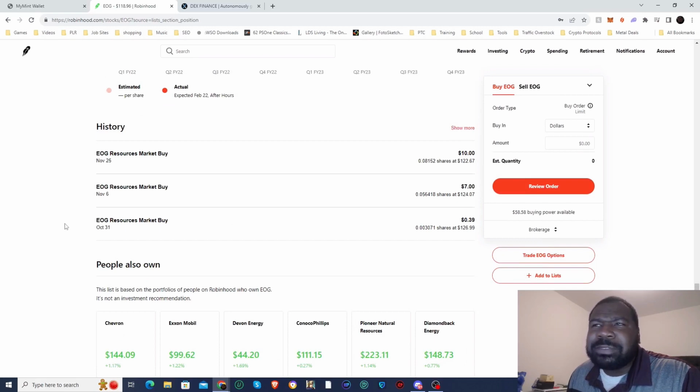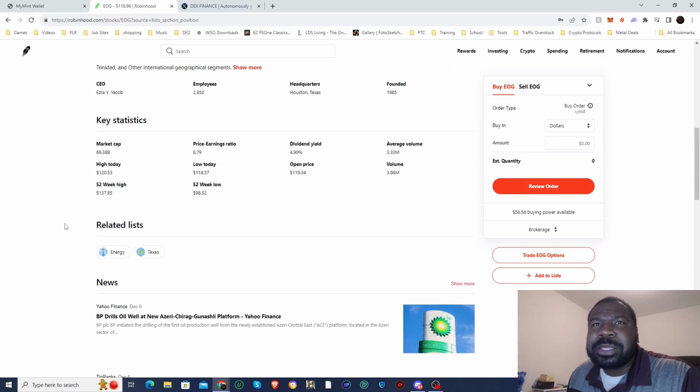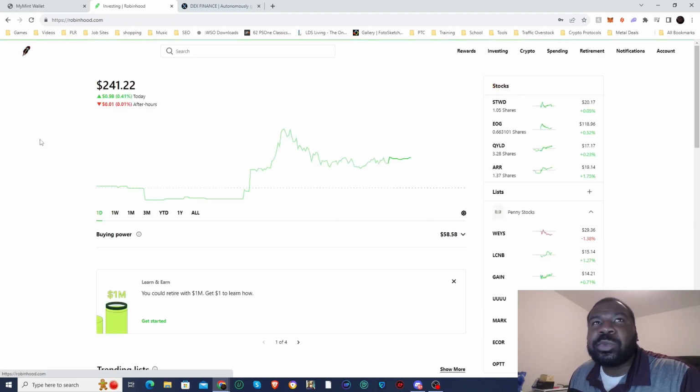This one, I believe, is also a quarterly dividend stock, so nothing happening in terms of dividends. But I will be putting another $7 into this. I'm still trying to get it to 1 share. We're at 0.6 of a share right now. So that is what I'll be doing for this week.